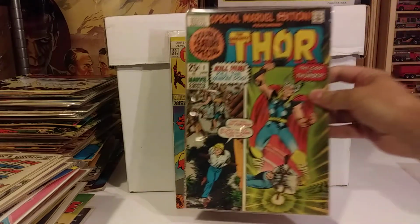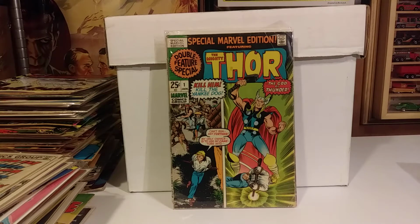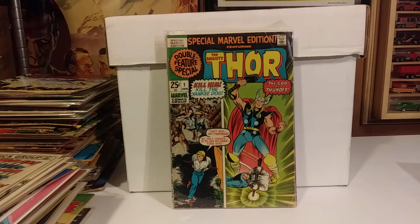A double special feature special Thor, featuring Thor. That's a number 1. And a lot of the books that we purchased today vary in subject matter, but primarily what I was focused on was the Marvel superhero stuff. That's really my main focus.